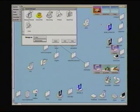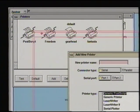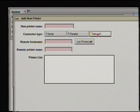The next thing I want to show you is printers. So these are my system printers. I'd also like to add another one. So I click on Add, it brings up another dialog box that says Add New Printers. For example, I can look at Serial, Parallel, or on the network, I type in the host name here and click on List Printers, it would tell me which printer was there.